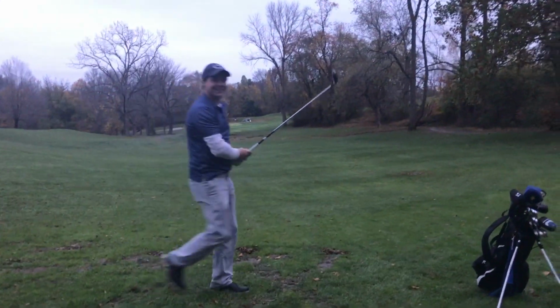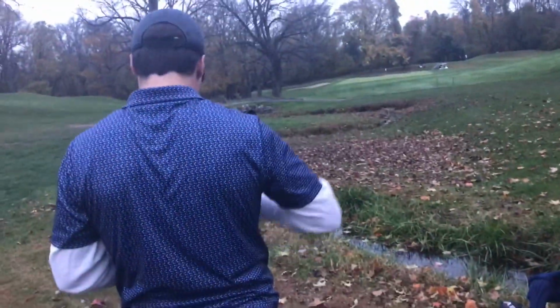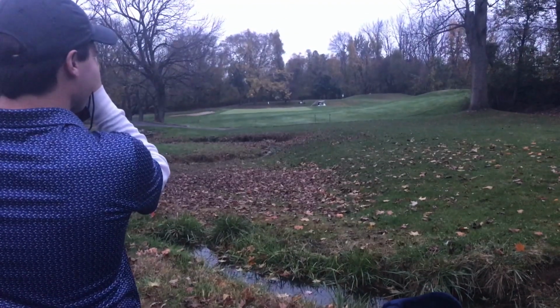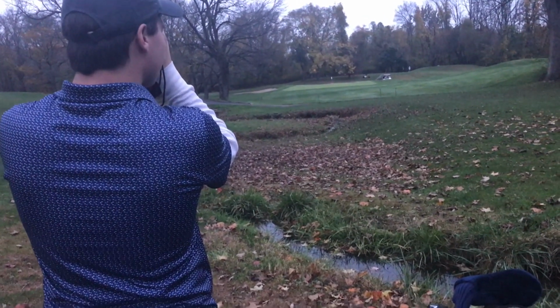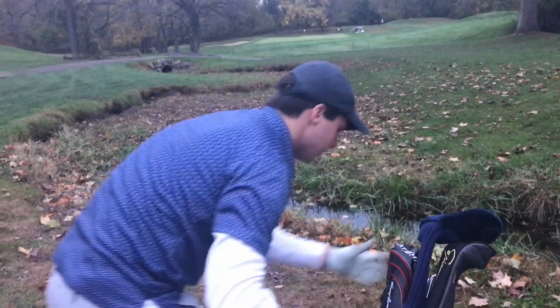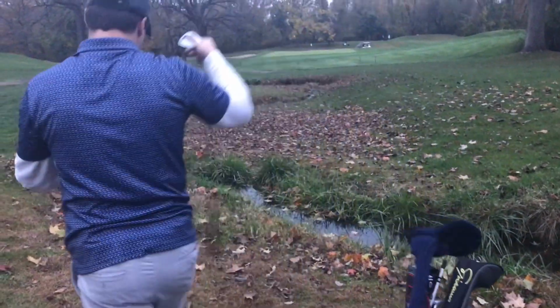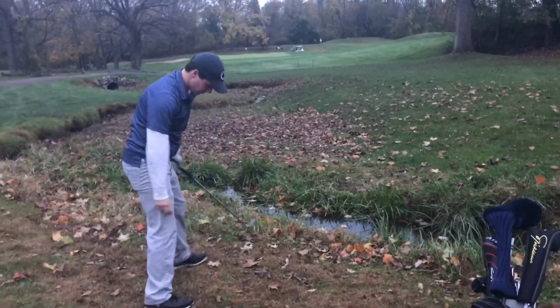That's not good contact. That is not good contact. Well, unfortunately, after topping it, Nick did end up in the creek. But that just means it's recovery time. It's a par 5. Can still make a par. Got 130 yards in. Takes one good shot to make up for that.